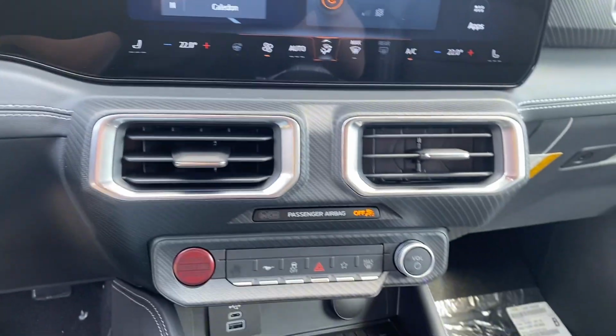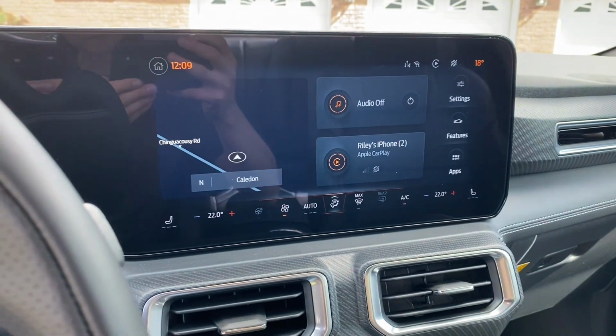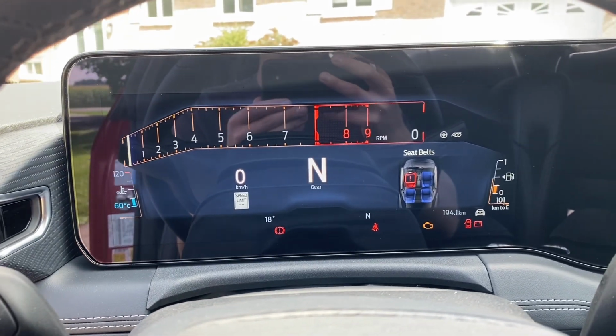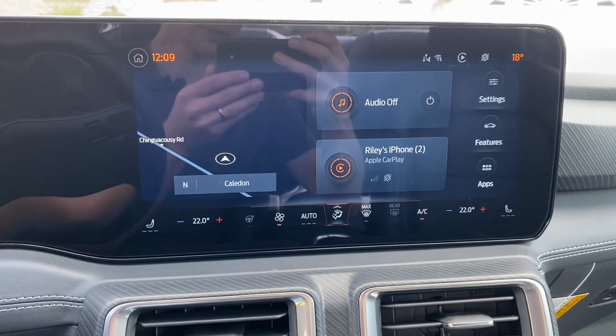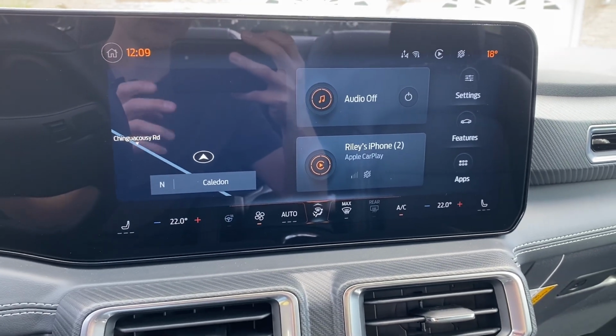I'm just kind of old school and like physical buttons whenever possible. And speaking of screens, holy giant screen now. We have this dual 12-inch display. I was worried when I first saw these that it was going to be too much screen and it was going to be distracting running down the road.